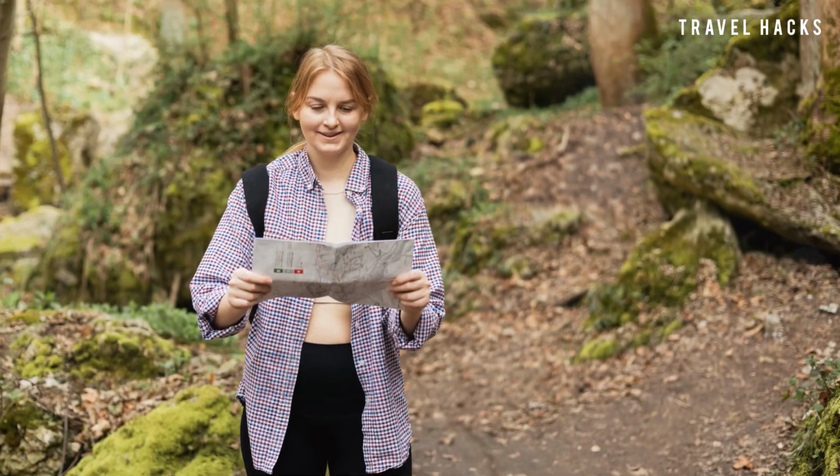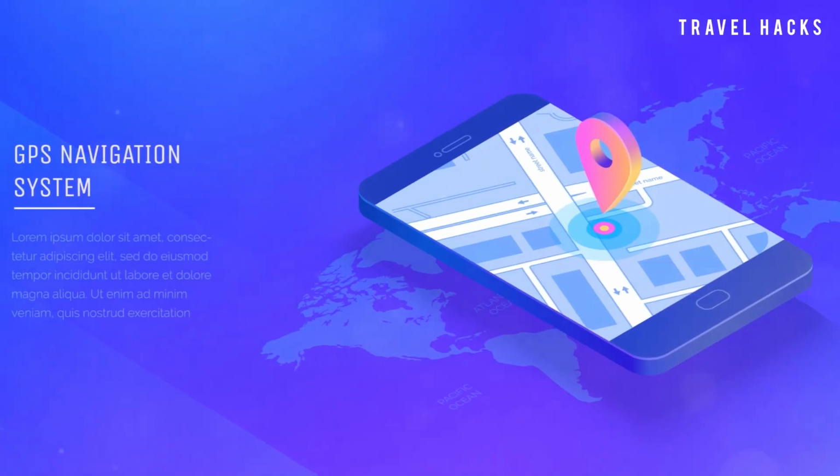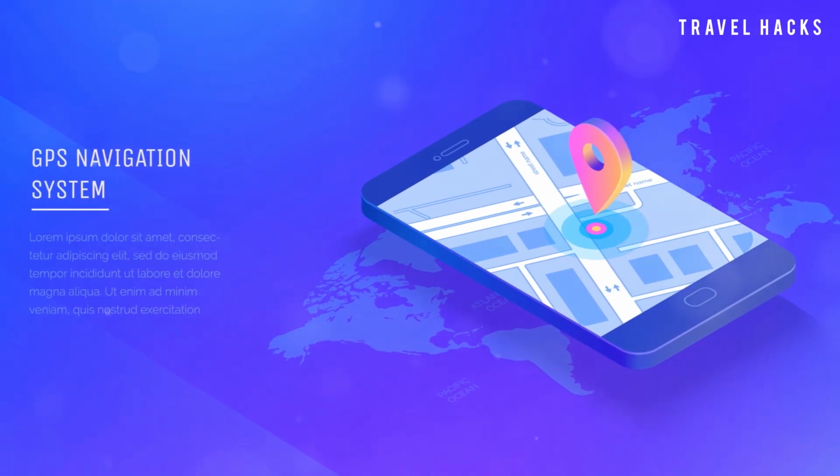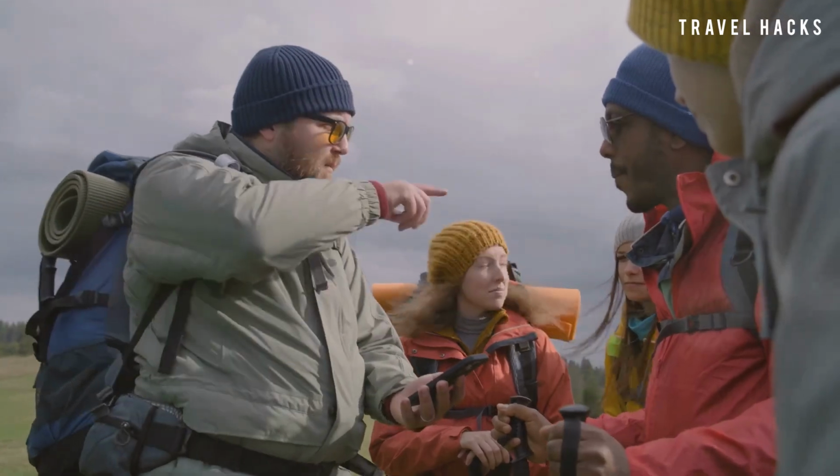Number 4, you get lost hiking. Always carry a map and compass and learn how to use them. A GPS device or a fully charged phone with a downloaded offline map can be a lifesaver, and remember to tell someone your planned route before you go.